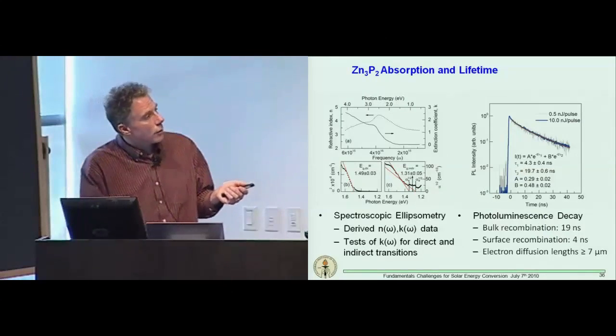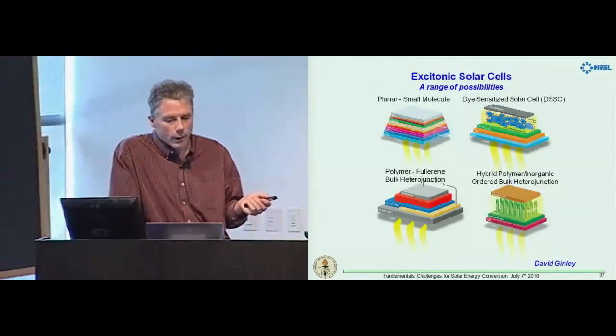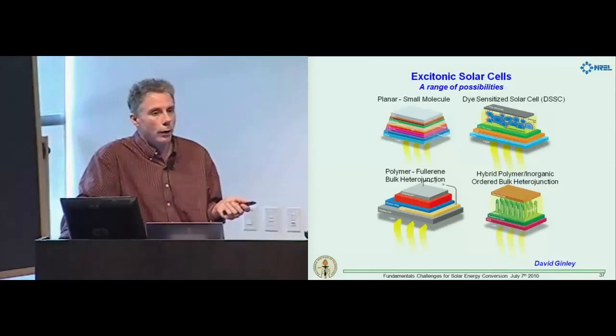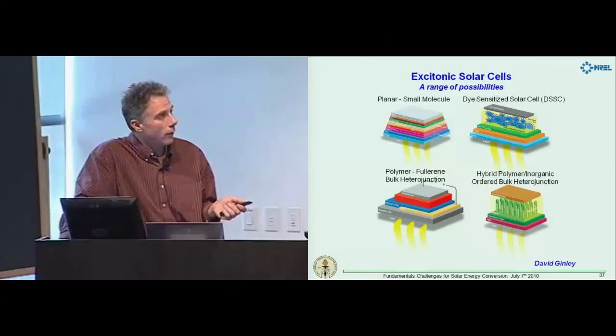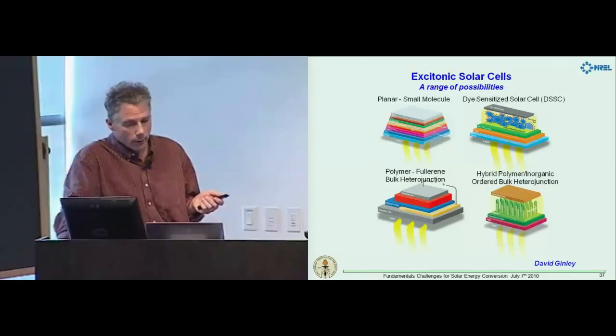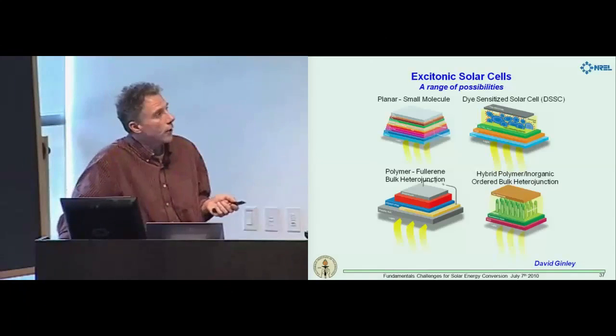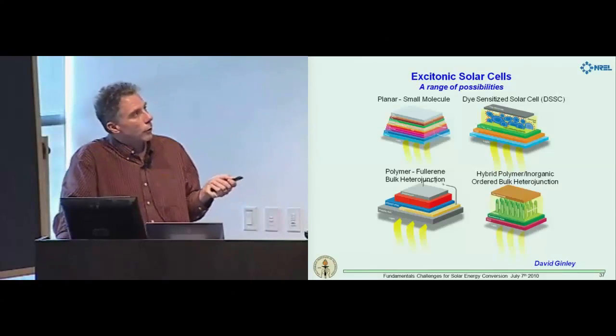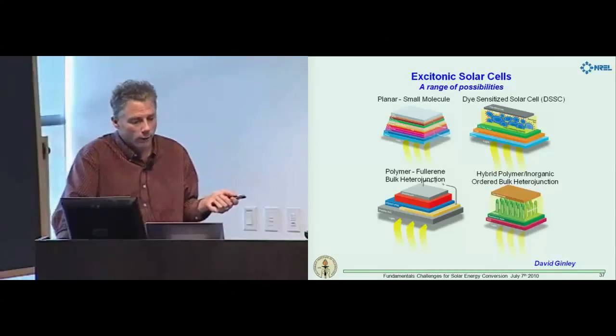So I just thought I'd mention at the end here some discussion about excitonic solar cells. There are a number of EFRCs that are working on organic and small molecule and fullerene and mesoscopic injection, so-called dye-sensitized cells. And we can think about, these are all materials characterized by low dielectric constants, so the photoexcited carriers exist as excitons.